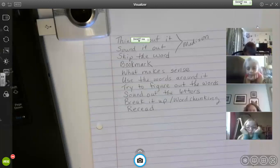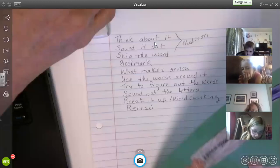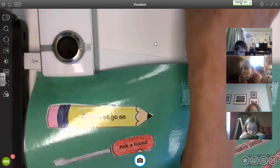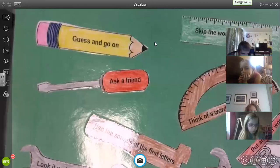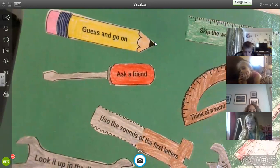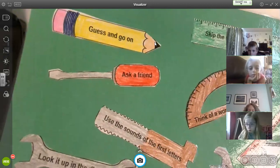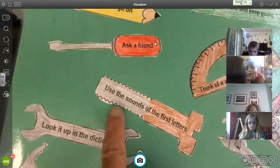If you can please just write what's in the chat, that would be great. Thank you. Okay, so now I'm going to show you a toolkit. This is the toolkit. I would have you make one if you were here, but I'll have some of these in the classroom. Here are some strategies. I call them reading tools. Here's one we didn't talk about, guess and go on. Sometimes you have to guess and go on if you don't have any other tools. Sometimes you have to ask a friend. Those are the last things you should do because you want to make sure you use the sounds of the first letters first. Look it up in a dictionary.